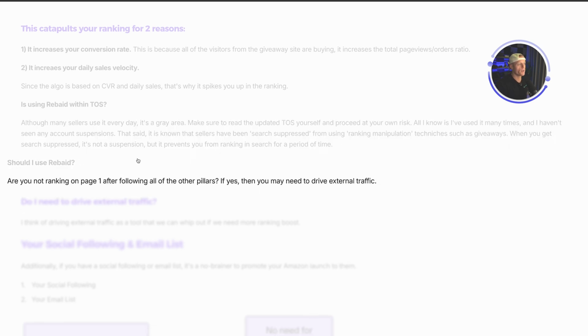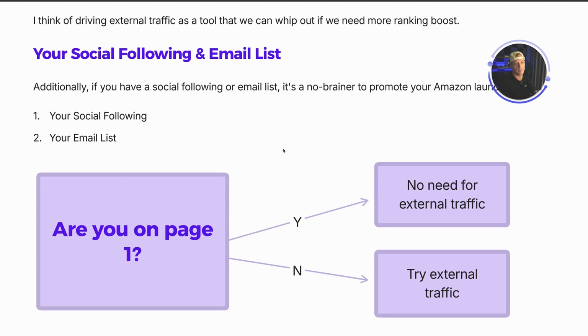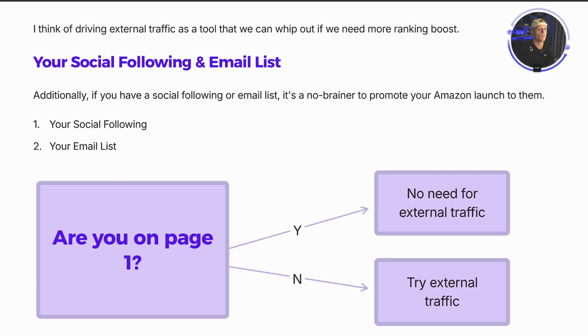Well, if you're not ranking on page 1 after following all of the pillars perfectly, then yes, you may need to drive external traffic. This is especially true for niches that are very, very competitive. You're going to need to whip out all the firepower, all the artillery to get to page 1 and go balls to the wall. And additionally, as mentioned, if you have a social following and an email list, it's a no-brainer to let them know.